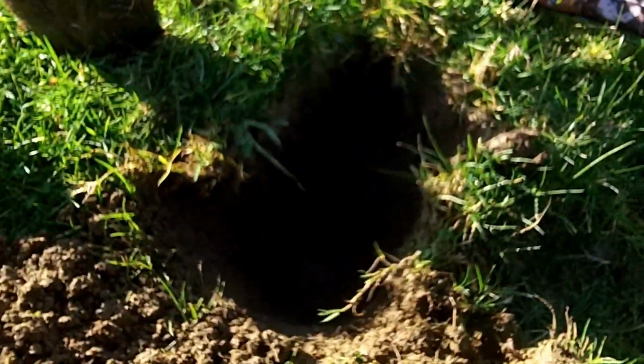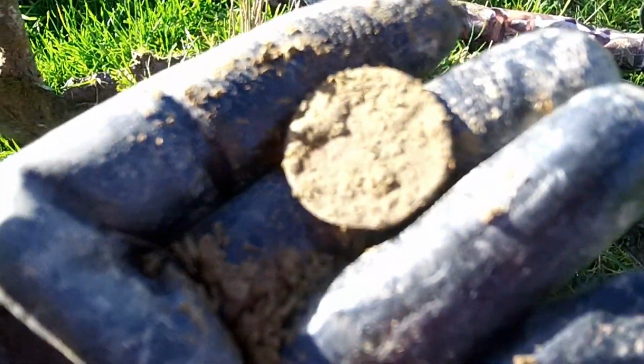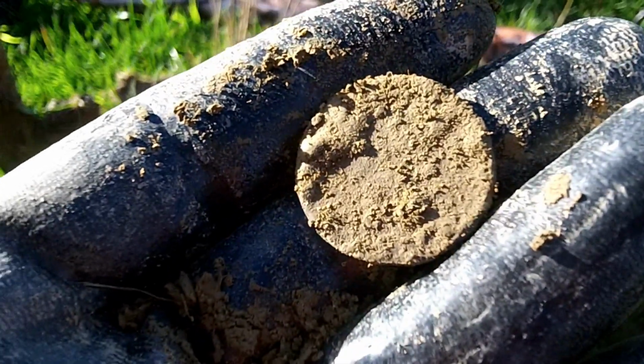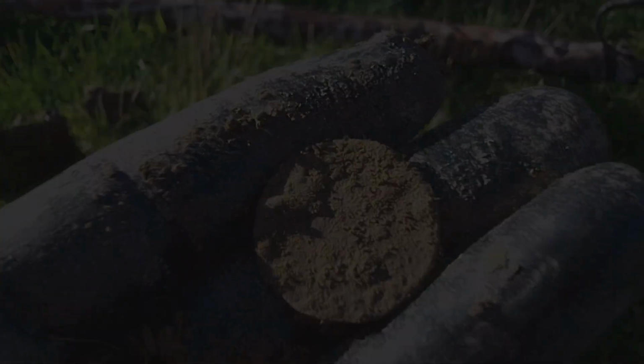Right, that's a good find. Pretty wet down here, the bottom of the hole's filled up with water. So that gave me a nice signal, 22 on the Nox, straight 22. So yeah, quite happy with that. First coin of the day. Let's see what else we can find. Alright, see you in a bit.